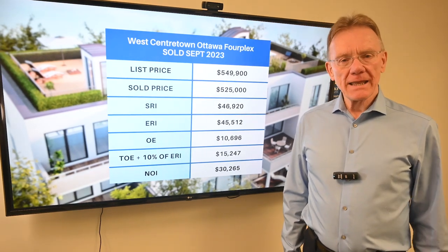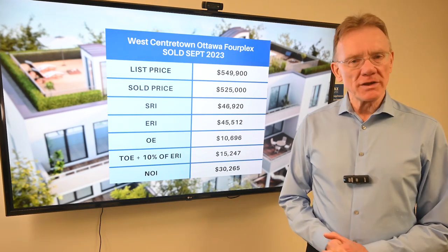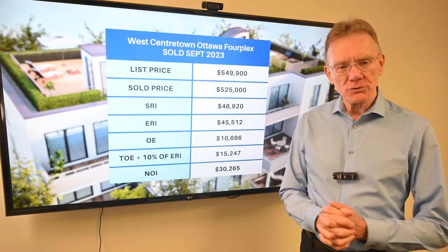Hello, Patrick Walchuk here, and we're going to do a financial breakdown on a building that sold in Ottawa in the month of September 2023, as we always do.